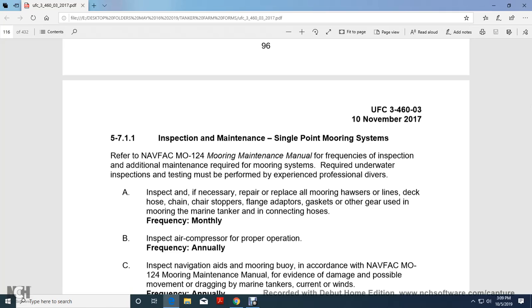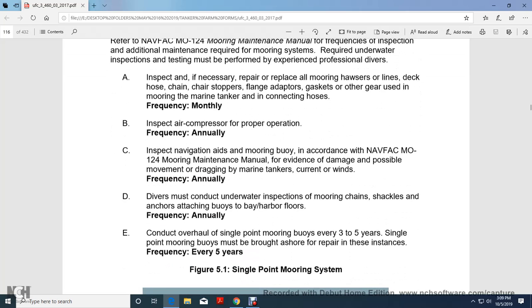Frequency of the inspection: additional maintenance is required with the mooring system. Underwater inspection testing must be performed with experienced professional divers. Inspect and, if necessary, repair and replace the mooring hawser, the liners, and the deck with the hose and chain, the chain stirrup with the flange, and the adapter with the gasket of the gears.